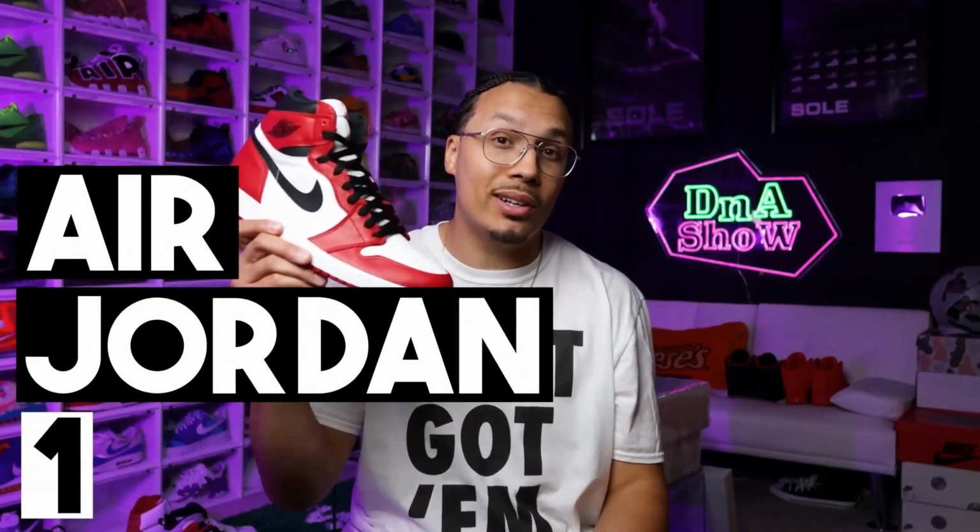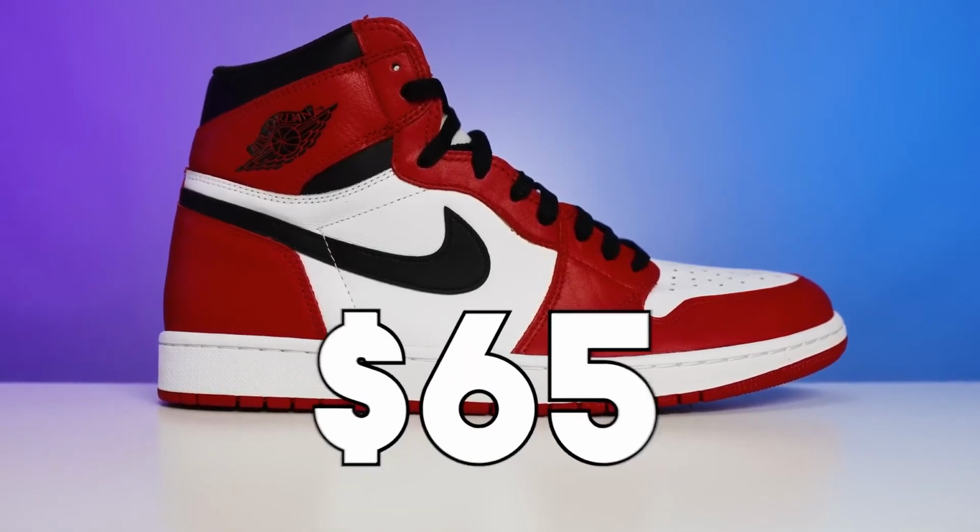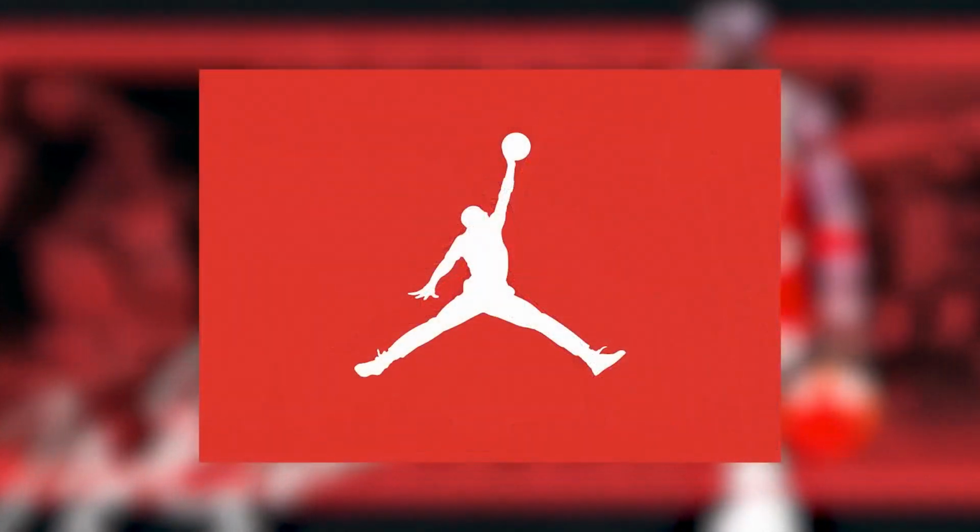The Air Jordan 1. Originally releasing in 1985, retailing at $65 and designed by Peter Moore. We saw iconic posters of him wearing the sneaker while he was dunking in his flight suit. Next thing you know, it became the Jumpman logo, or huge commercials about the sneaker being banned and him being charged $5,000 back in 1988 for wearing the shoes on court.